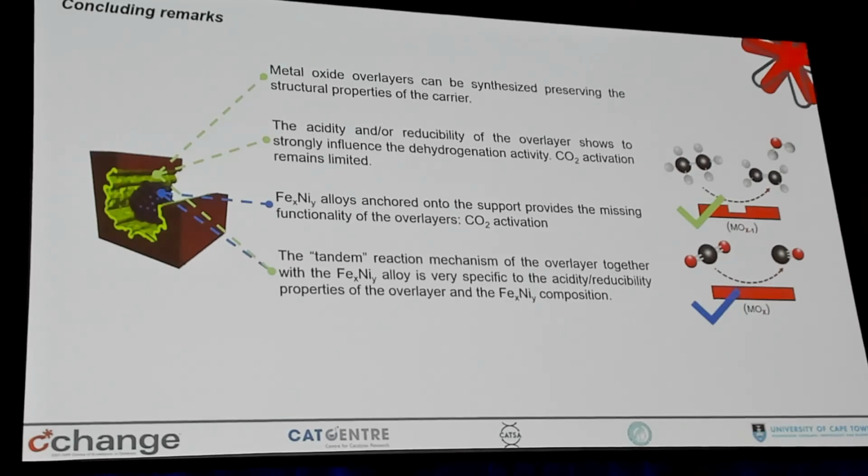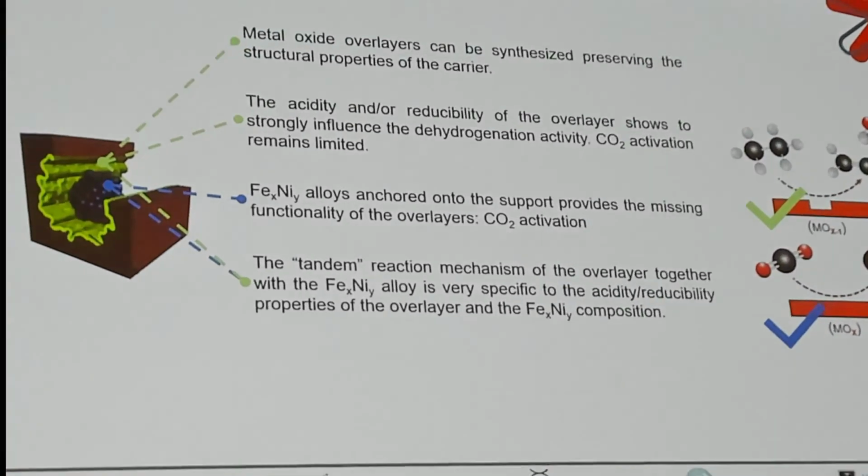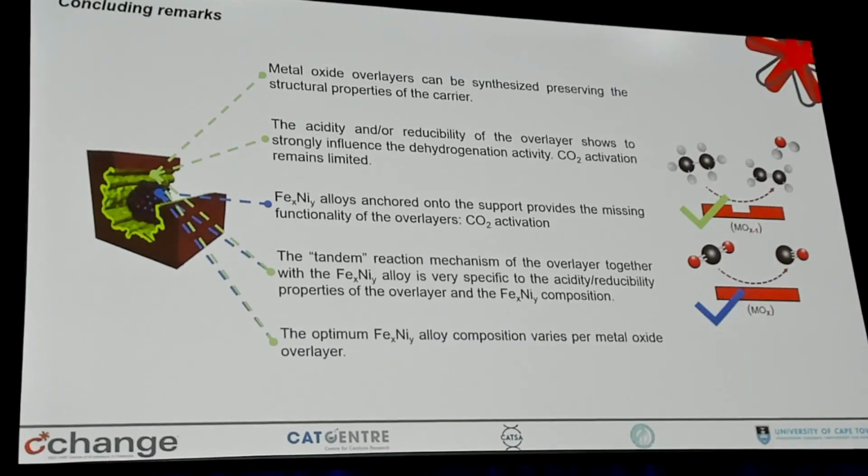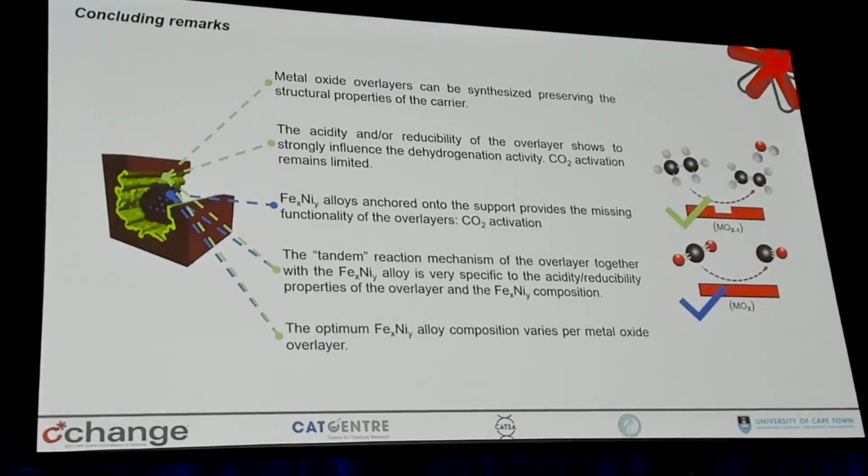So we created a tandem reaction between the monolayer and the alloy particles, but like I said earlier, it is very dependent on the acidity and reducibility properties of the overlayer, as well as on the alloy composition. And this means that the optimum alloy composition is very dependent on the metal oxide overlayer.